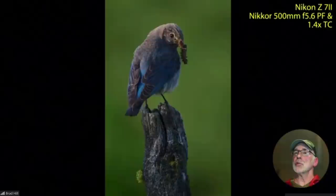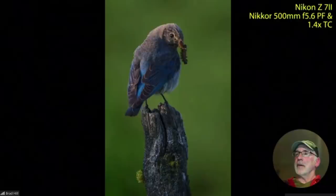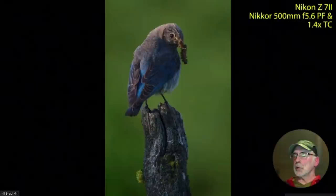This example, I shot this last spring, again using that same 500 millimeter PF with a 1.4 teleconverter. It turns out this is a female mountain bluebird that I found its nest.